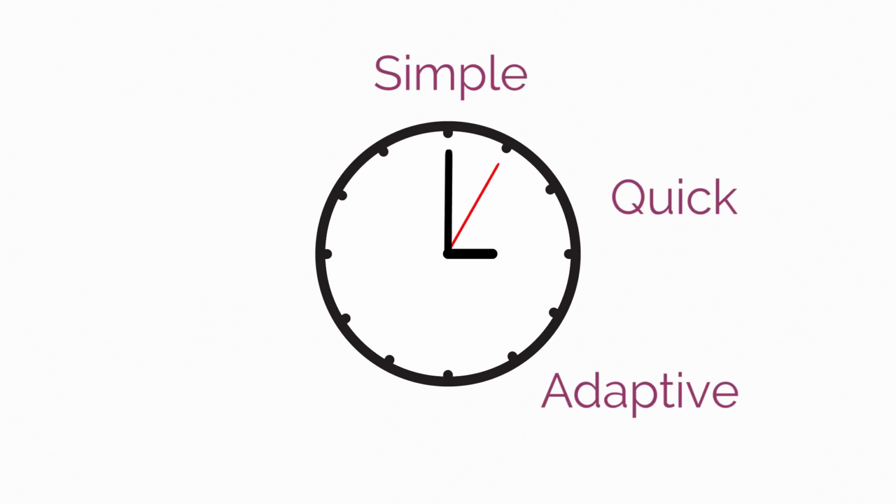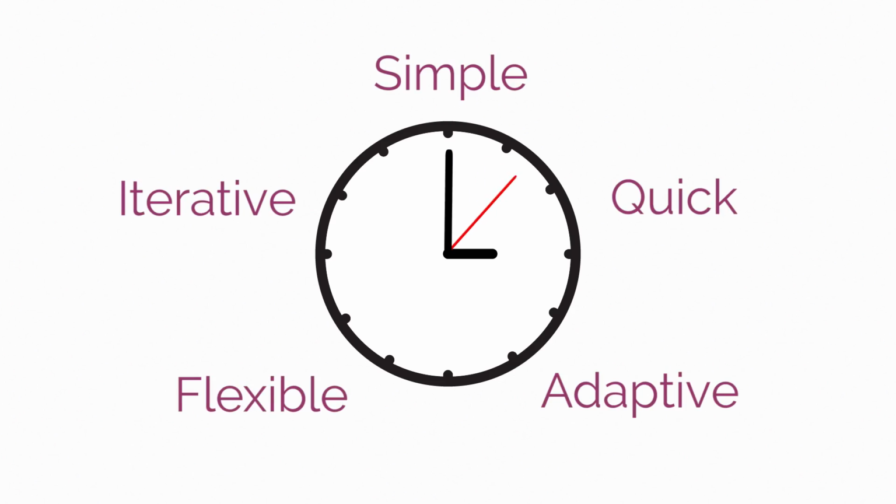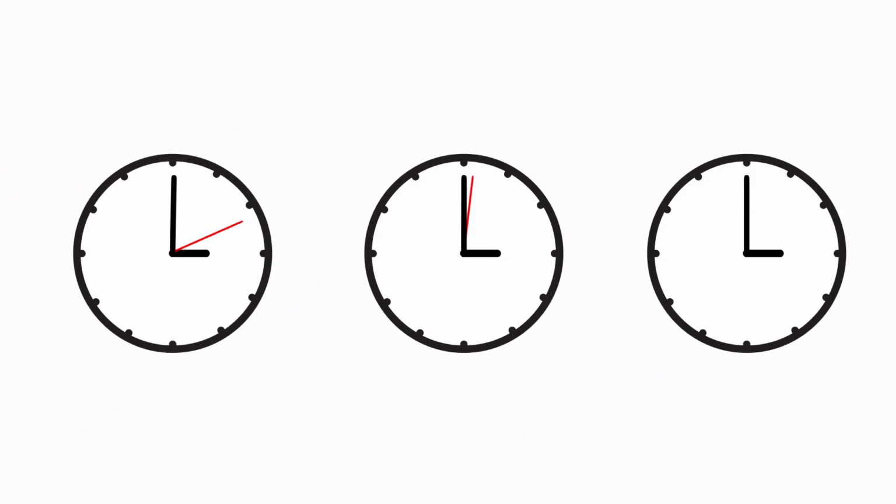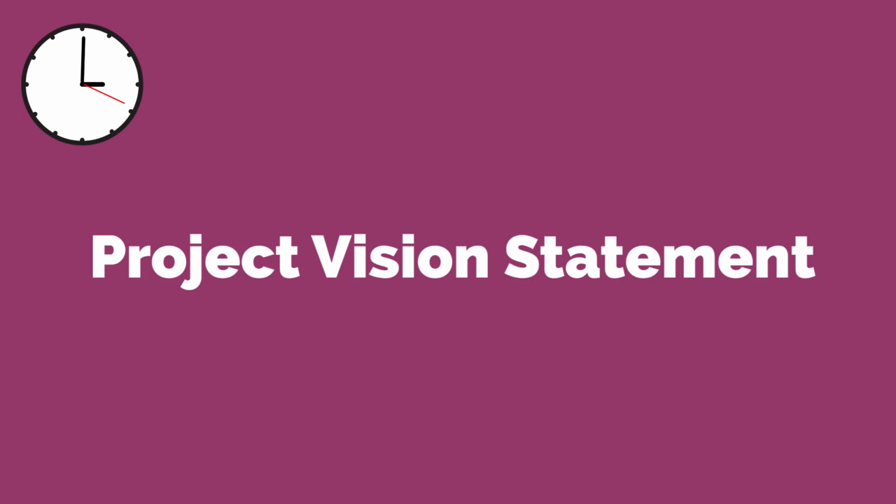Scrum is traditional project management, reimagined as a way of getting things done that is simple, quick, adaptive, flexible, and iterative. And by iterative, I mean recurring or repeating. A Scrum team repeats or reiterates its efforts in short, time-boxed increments, usually 1 to 6 weeks, as it gets nearer and nearer to the ultimate desired result, which in Scrum is what we call the project vision statement.